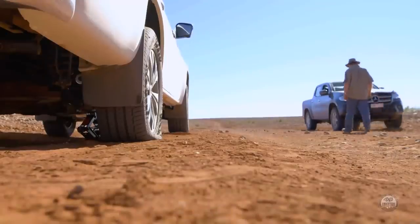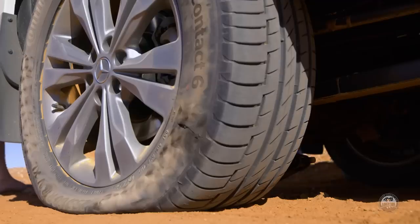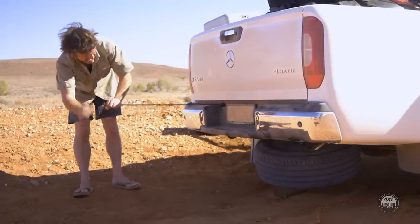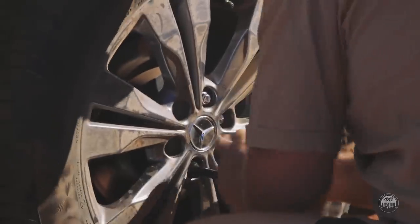Our luck wasn't in though, and one of the vehicles got a puncture from the sharp-edged rocks that litter these outback tracks close to the range country. And most OE tyres on vehicles aren't meant for this type of terrain. You can bet it'll be hot when you get a puncture, which makes it even more fun changing a tyre.